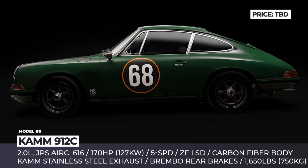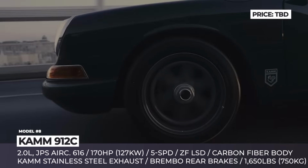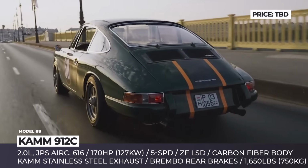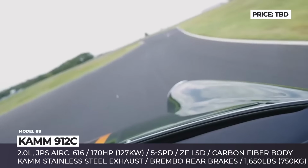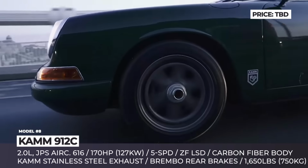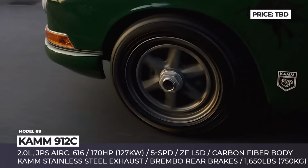KAMM 912C. What can be better than a classic Porsche 911? Well, only a meticulously restored and somewhat enhanced version of the latter, that drives like an original but has none of the hiccups and issues of a 50-year-old automobile. Meet 912C, built by the Hungarian manufacturer KAMM.